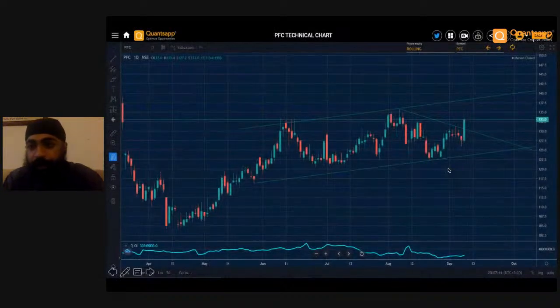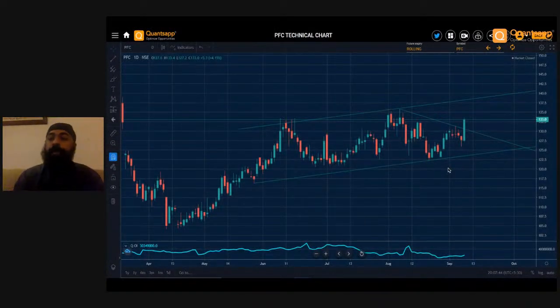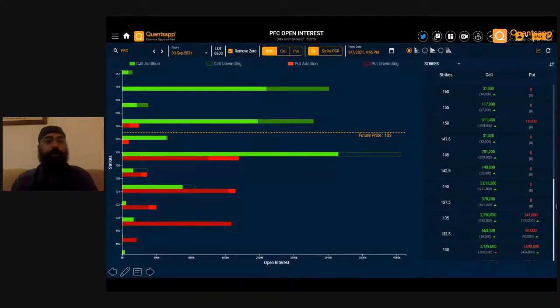Looking at the technical chart, the level that was taken out yesterday was 130, so you can keep an eye on that strike. If there's further call unwinding or further put additions, it can be a good candidate for long. As you can see, the 130 call strike for PFC did witness some significant call unwinding yesterday, and we did see some put additions as well. So keep this stock in your focus.